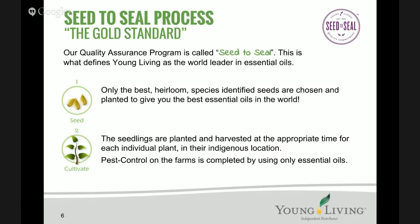Pest control on the farms is completed only using essential oils. And the most important fact there I missed is that all the cultivation takes place, for most of the plants, in their indigenous location. So Gary told a story about how he took ylang ylang seeds back from Ecuador and planted them in his local farm in Utah.